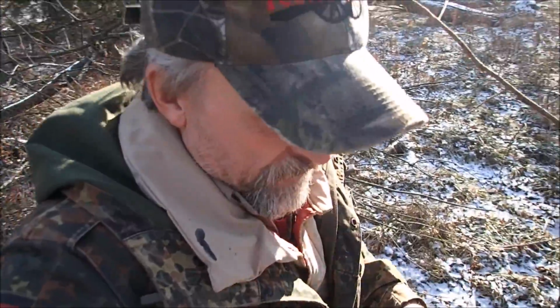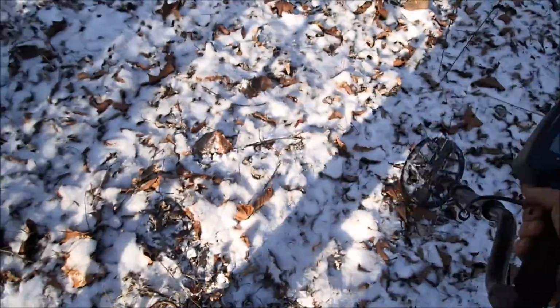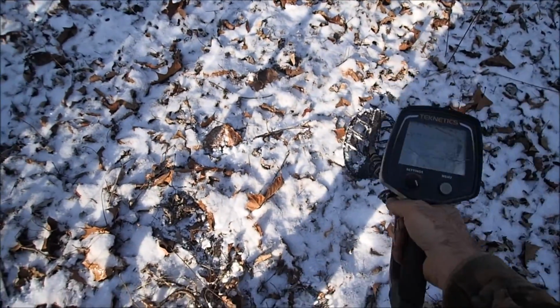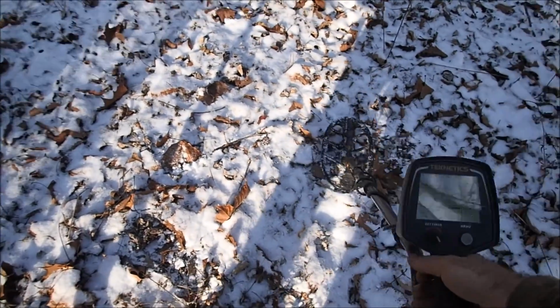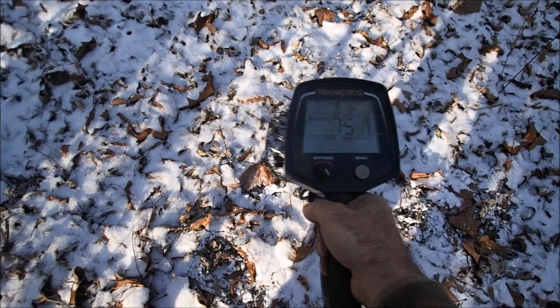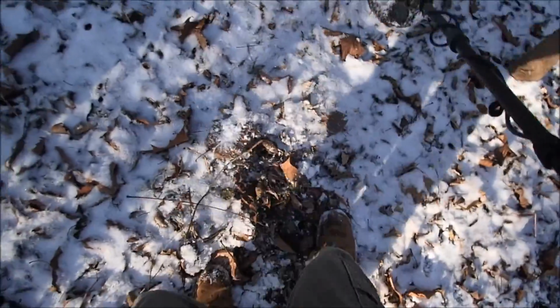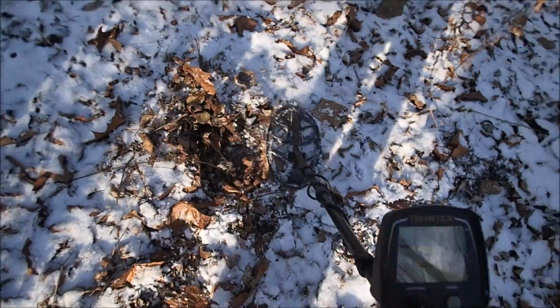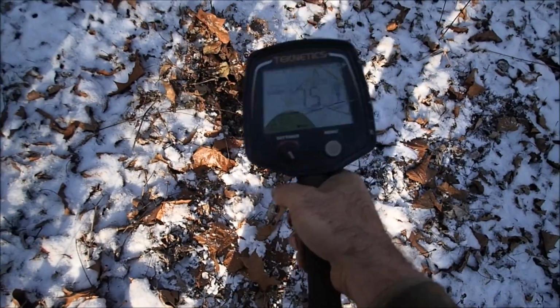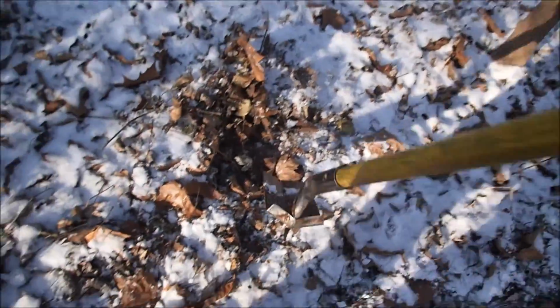Okay, I'm going to go back and find my machine and try to get the first relic of the day. All right, we have our first good signal or sound of the day. What do you think? Yeah, that could be a bullet right there. That sounds pretty good. Reading pretty high, so I'm hopeful that's going to be a bullet.